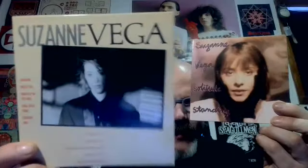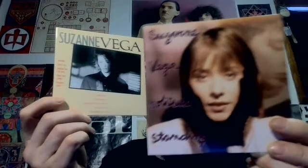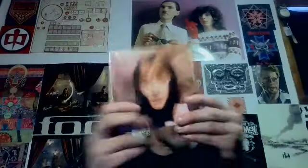8 and 9, I'm going to have to do it as a package deal. They won't fit in the box. I put the box aside here for now because I want to show you separately. So we're going to go with the debut album, self-titled Suzanne Vega, and then the second album, Solitude Standing, and probably in that order. This one first, this one next. So this one's 8 and this one's 9.